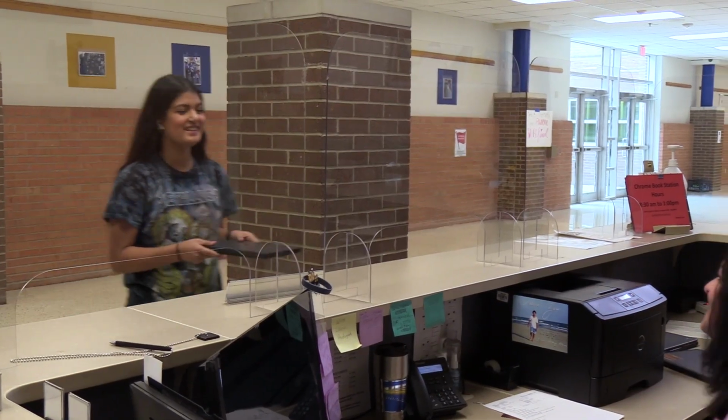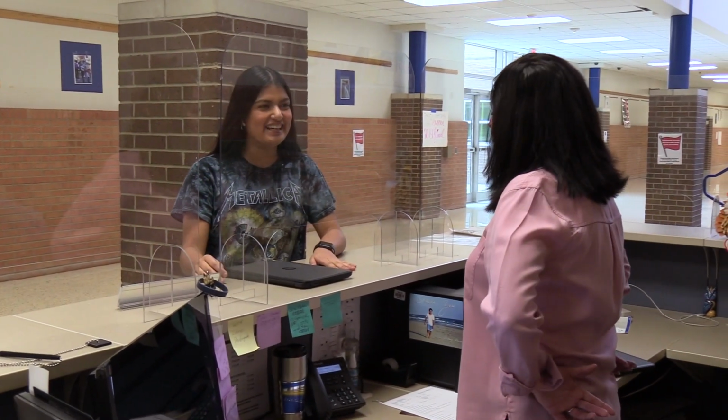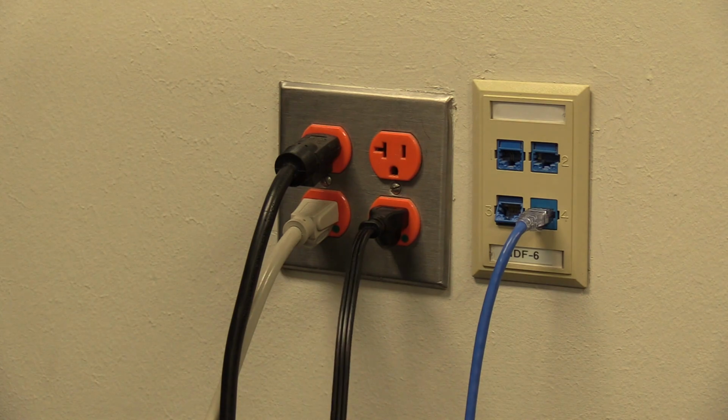So when they come to school, their Chromebook is not working because it's not charged, and they come to me asking for chargers, which I cannot provide. So the best way to fix it is for the students to charge their Chromebooks at home before they get here to school. Leave your charger at home. You don't need to bring it in.